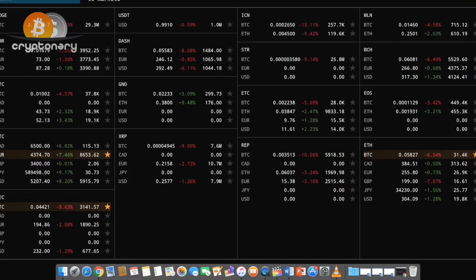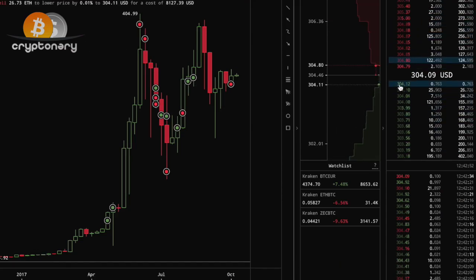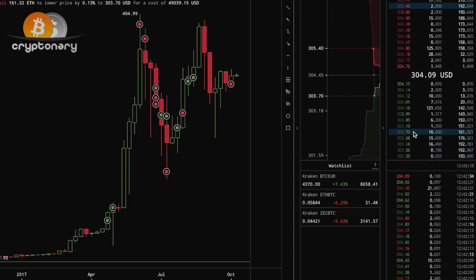And as you can see, many people are placing huge orders on both sides. So there is an order here for €303.18 for 195F. So what that means is someone is trying to buy 195.189F at this price of €303.18. Should they find someone to match that order, this will in fact trigger that order, just like our orders we set earlier to buy and sell, which will then move the wall further, especially on the buy side.